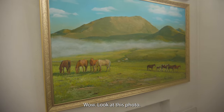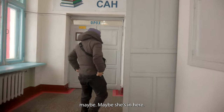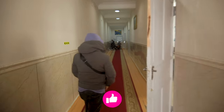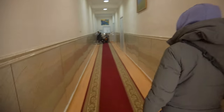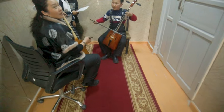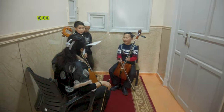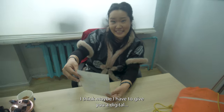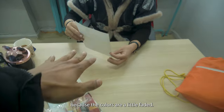Wow, look at this photo, her painting. Okay, so we're gonna go upstairs and maybe she's in here. There she is, teaching. I think maybe I have to give you a digital copy because the colors are a little faded.